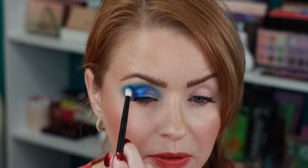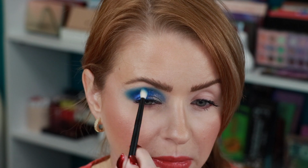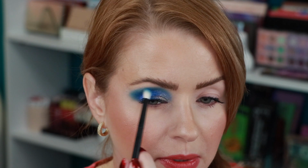I'm gonna add a little bit more of the blue. I feel like this matte blue looks a little patchy up here. See if I can blend it a little bit better.